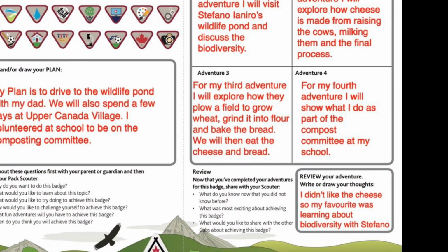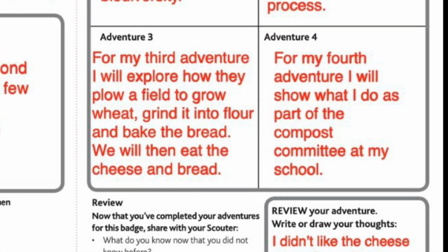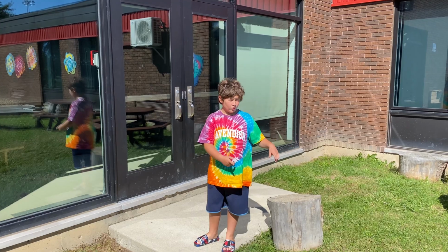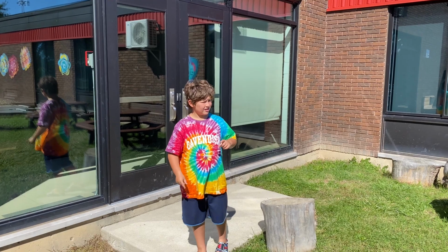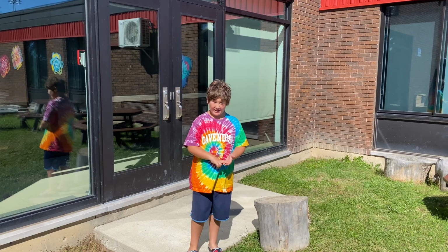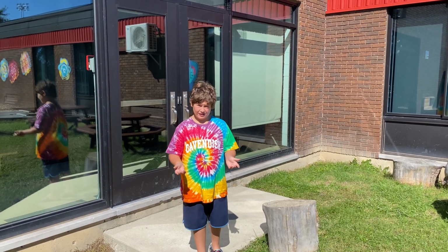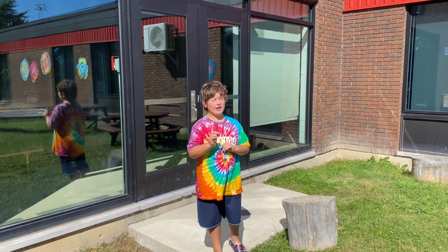For my fourth adventure, I will show what I do as part of the compost committee at my school. Normally I would come out this door or that door. My compost buddy would hold the door for me, or we would switch. I would have three pails. I would walk over there and dump them out. In the compost pails there are apple cores, banana peels, orange peels. For some reason, you could also put half a sandwich. Yeah, the kids don't like their sandwiches, right? Sometimes, yeah. That happened once. Or carrots and cucumbers. Oh, yeah, carrots.